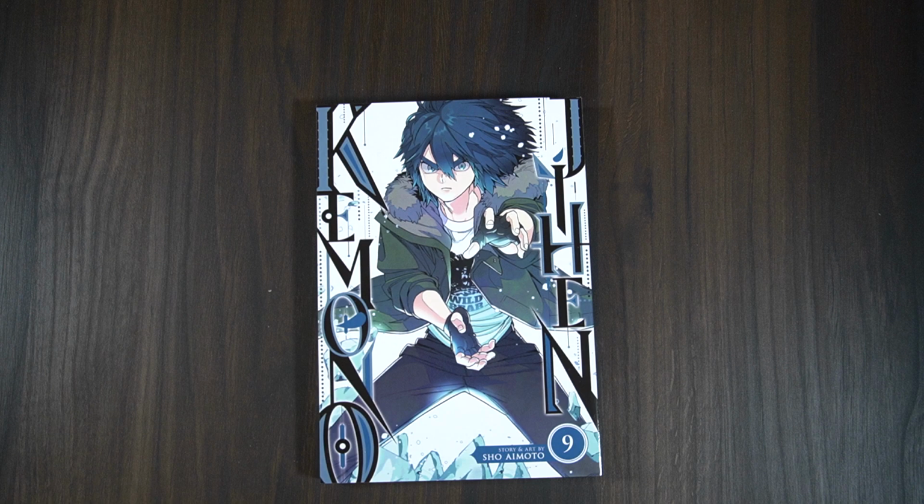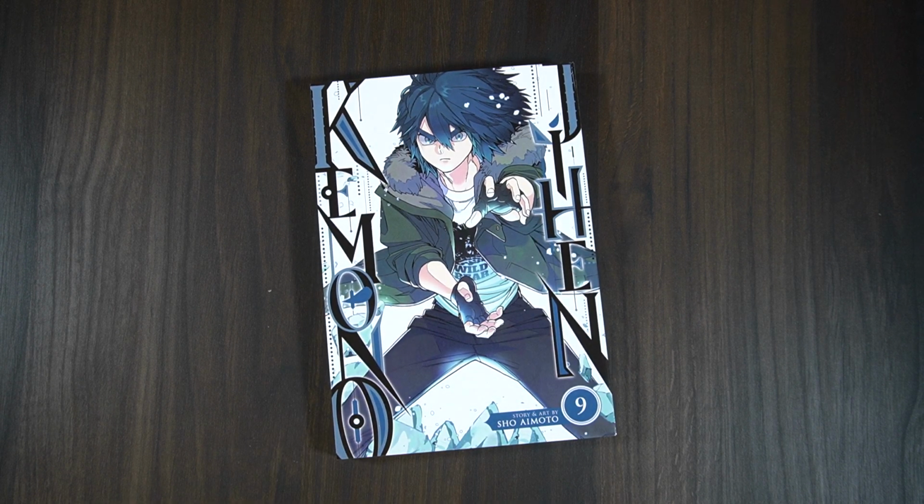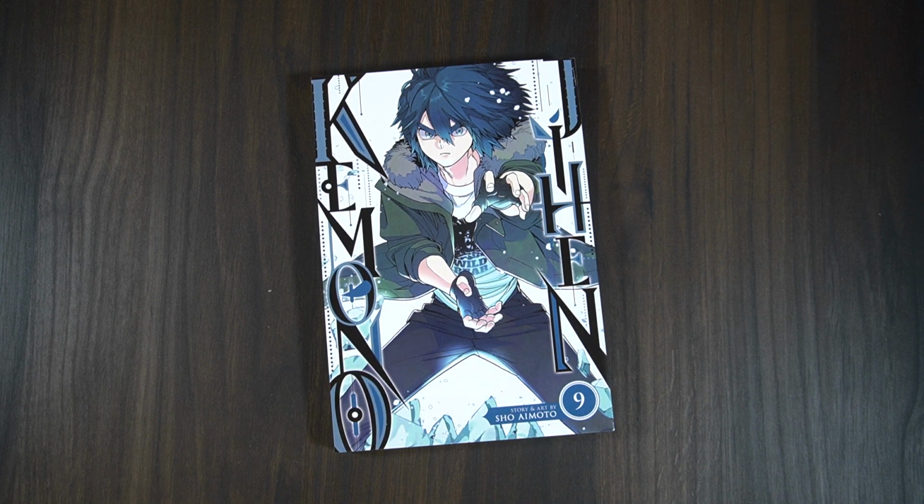Next up is one of my favorite ongoing series from 7 Seas, Kimono Jihen. This is a great little action shonen, so if you're in the market for that, check this one out. It's good. It has great characters, interesting powers, and a good story.